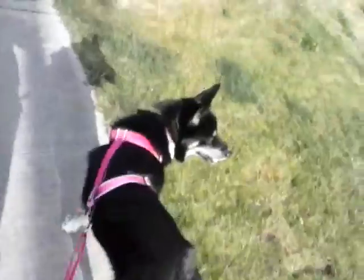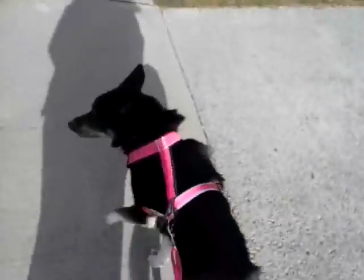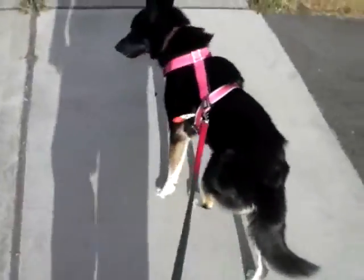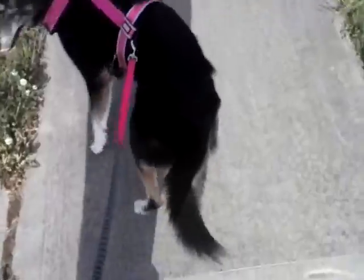Okay. We're in the clear. Shiloh, on by. Come on. That dog's not very happy. Usually he gets along fine with Shiloh. This time he's ticked off. Come on. Sorry. Shiloh's fine with every dog. But not every dog's fine with her.